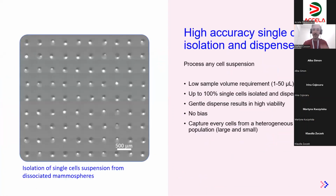As an example, here is an array of single drops containing single cells that were arrayed onto a glass slide. The cells were recovered from a mammosphere, so an aggregate of breast cells, if you want. And here you see the accuracy that can be achieved with the system, where every single drop contains a single cell. And because we have an image-based system, the system is not biased by the size of the cell. So you can set the machine to isolate every single cell, whether it is a small cell or a larger cell, which allows you to address the heterogeneity of your original sample.